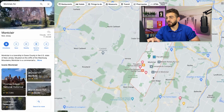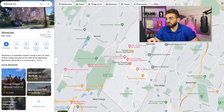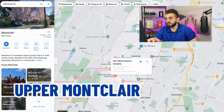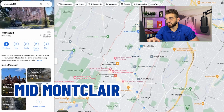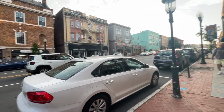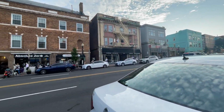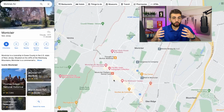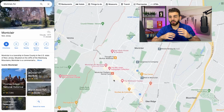When we zoom in here, we can see that there are so many different parts of Montclair. We have Upper Montclair, this is Mid Montclair, and then closer to the lower section we have the downtown district. By the way, we are uploading a vlog tour video where we go out in person and check out the downtown district and different homes. So if you're interested in that, take a look at that as well.